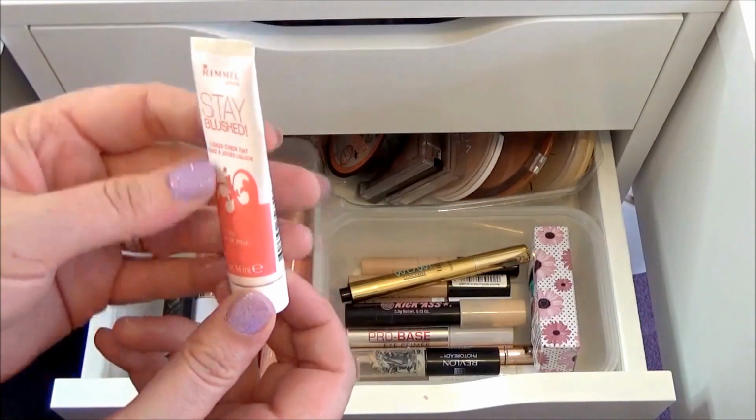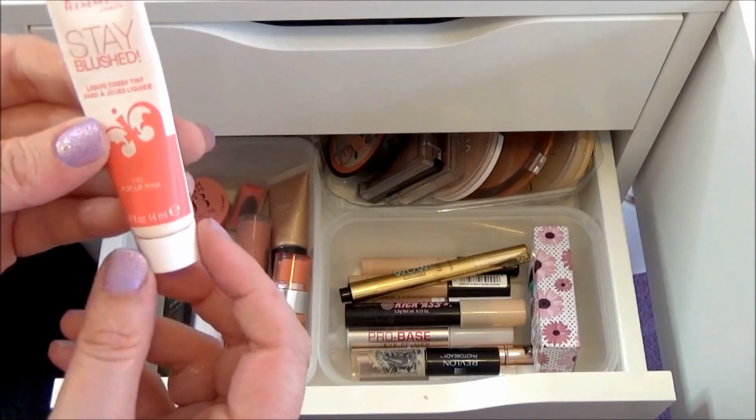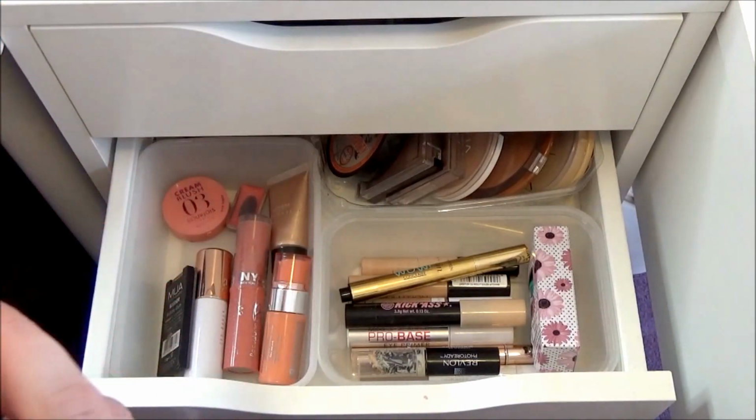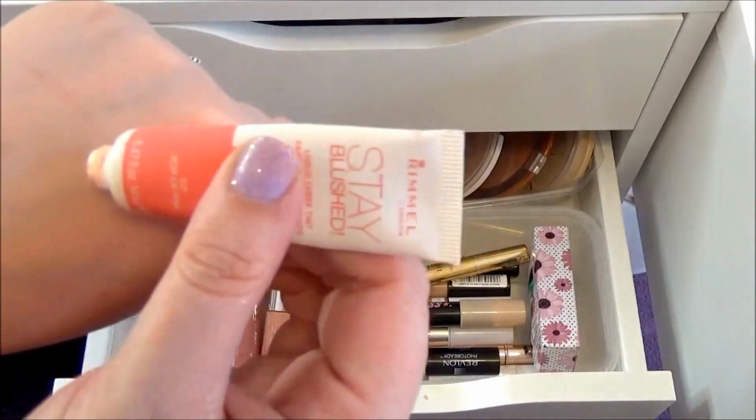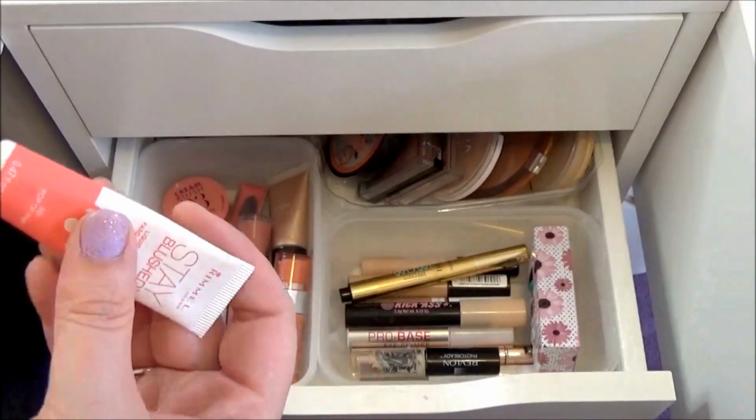Then we have the Rimmel. This is the Stay Blushed Liquid Cheek Tint. This is 001 Pop of Pink. I think they have another shade in this too. But it really is a real wee pop of pink.